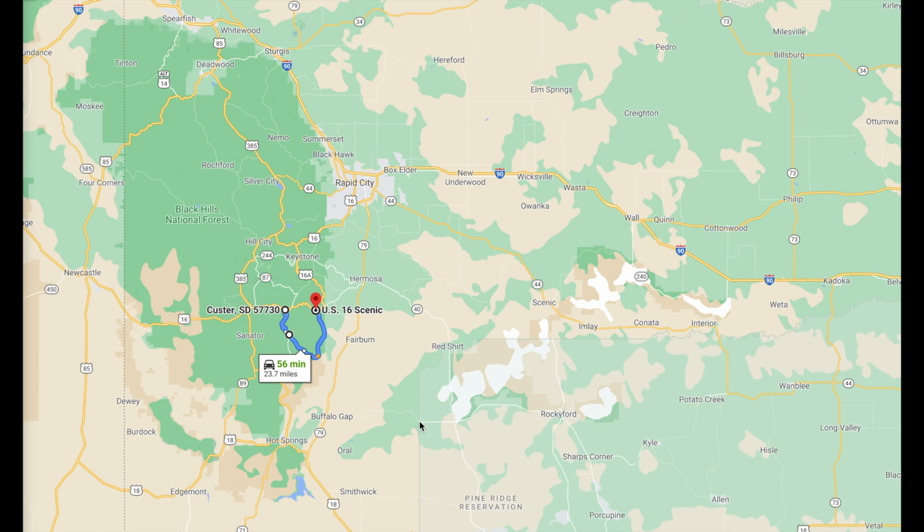You can get on YouTube and you can find different videos where the bison or buffalo, whichever you prefer to call them, are walking right beside the road, right next to the motorcycles. That's not the experience that I had, but anyway, just wanted to let you guys know that up front.